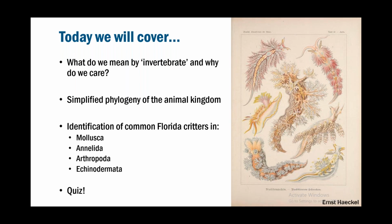Now, if any of these words don't mean anything to you, that is awesome. My hope is that by the end of this course, you'll understand what a phylogeny is, you'll know what the common critters in these different groups are, and hopefully you will share some of the love that I have for these animals. And then at the end, we're going to wrap up with a very difficult and rigorous, super important quiz.